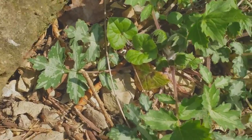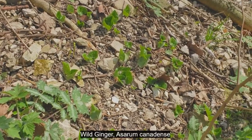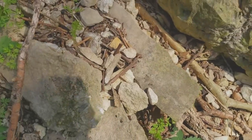So right here, this is this heart-shaped leaf right here. This is wild ginger. There's actually quite a bit of it right there. Asarum canadense. Oops. There's some seedlings coming up.